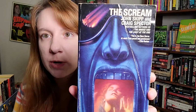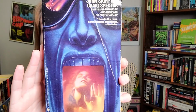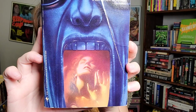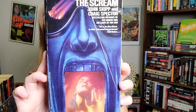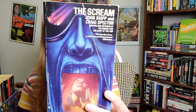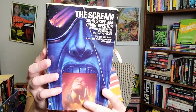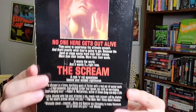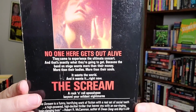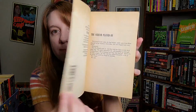Alright, so this is the other one I referenced and showed for a second, The Scream. And honestly, this one seems even better than their book, The Bridge. The reason is just because of the story having to do with rock and roll, and it's probably going to be amazing. So here's the description on the back. Also, let's look at the back before we dig into the description. You would think that this would be a die cut here, but it's not. It's just part of the cover, but this would have been perfect for a die cut, but it's not, alas.